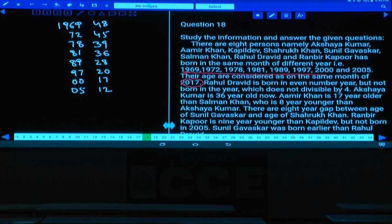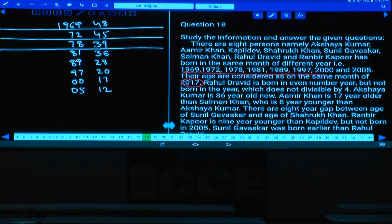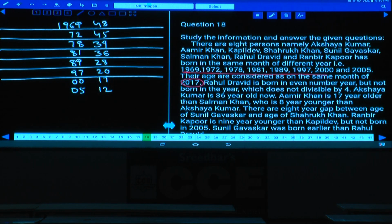Years and the ages. First we need to finalize these two, because the calculation part will be done, isn't it? Then we need to find out the persons. And this is the advantage of representing the data in ascending order. Clear? And always check whether these years were given in ascending order or not. If they were not given, then you should represent them in ascending or descending order and again find out the ages.